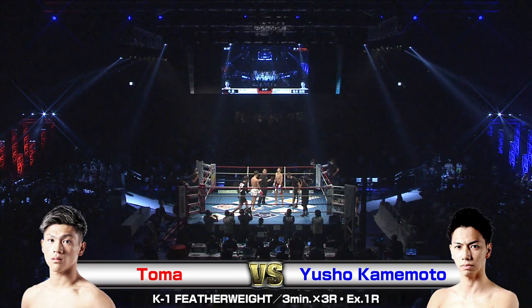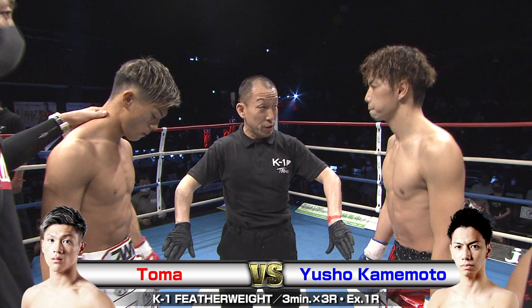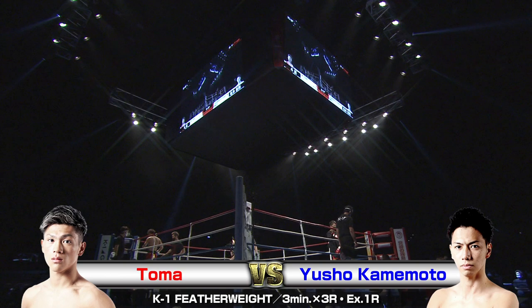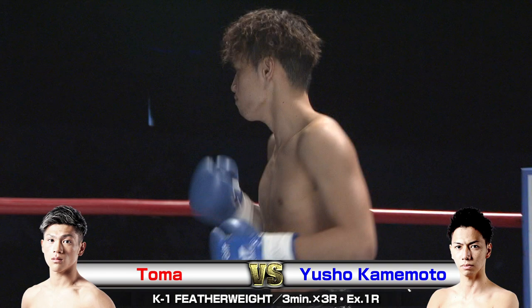This is the K1 Featherweight match, 57.5 kgs, Toma versus Yusho Kamemoto with the blue gloves. Yeah. So Toma actually went overseas and stayed and trained in Mike's gym in Holland for 6 months. He did after junior high school. And let's see what he learned in those 6 months from Mike and his gym. I'm very excited to watch him fight.